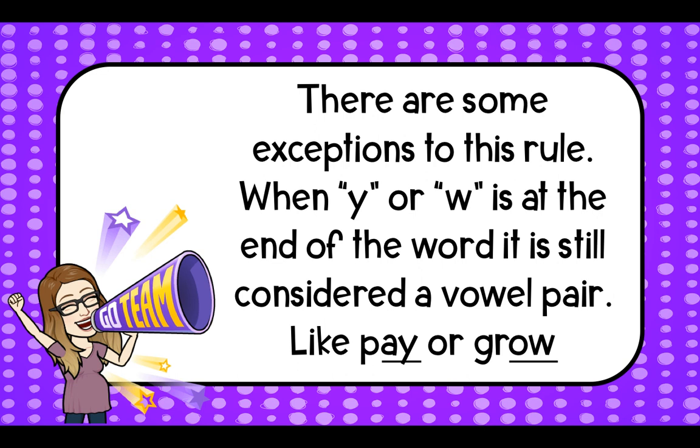Of course, there are some exceptions to this rule. When Y or W is at the end of the word, it's still considered a vowel pair, just like in the words pay or grow. Pay says A and grow says O, even though Y and W aren't really vowels.